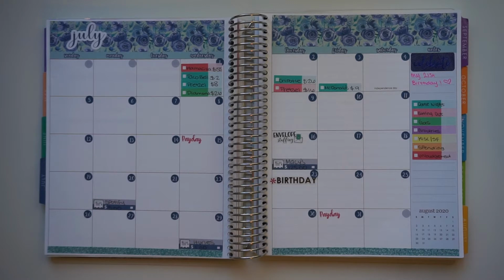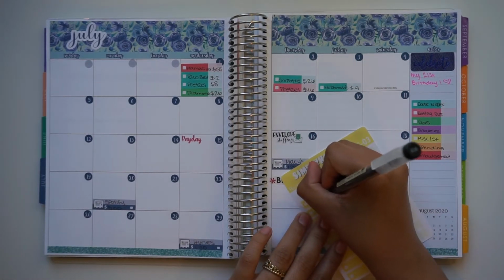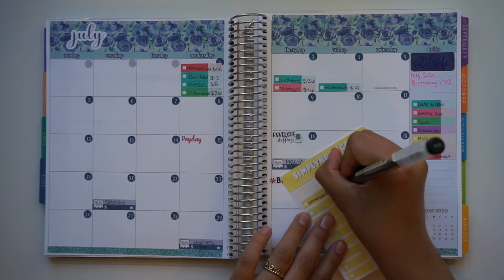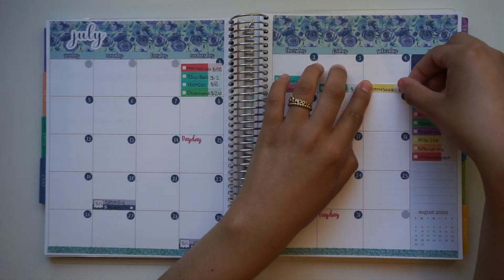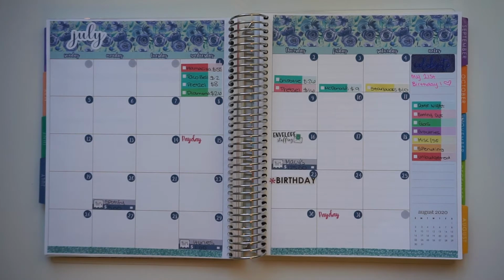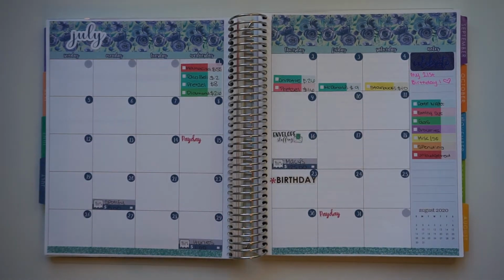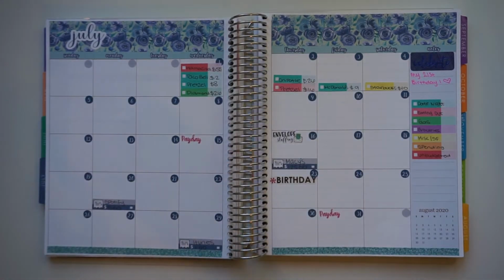Now I got Starbucks. I reloaded my Starbucks app card on the 4th, and that was out of my miscellaneous envelope. So I did $10 on the 4th, and that was it for the 4th. Now on the 5th, it was a no spend day, so I'm placing my Mori June design sticker for the 5th.